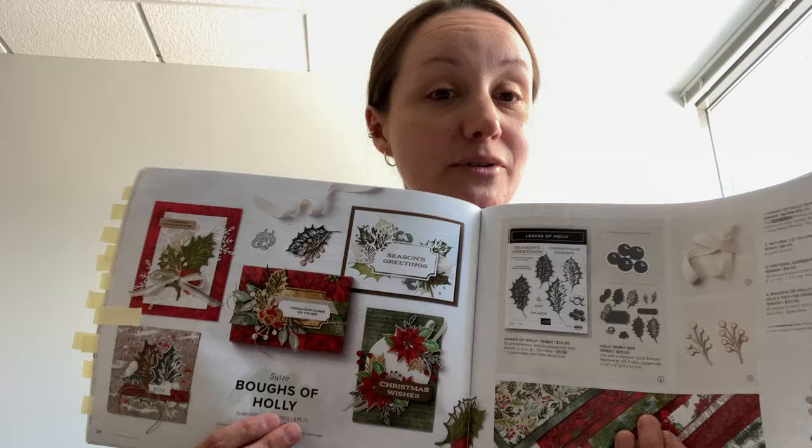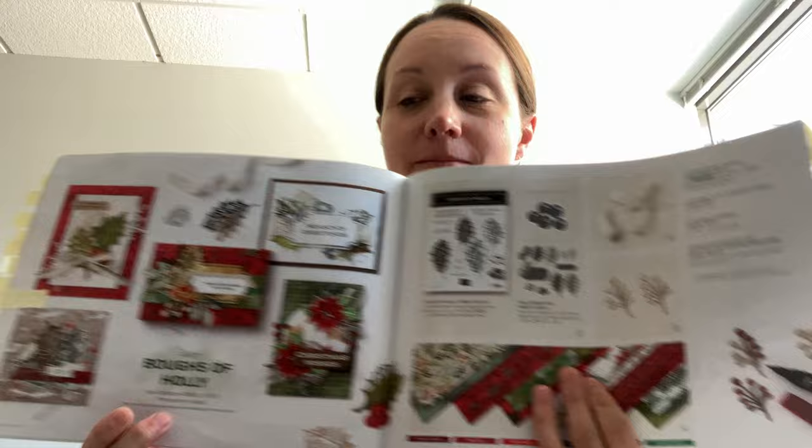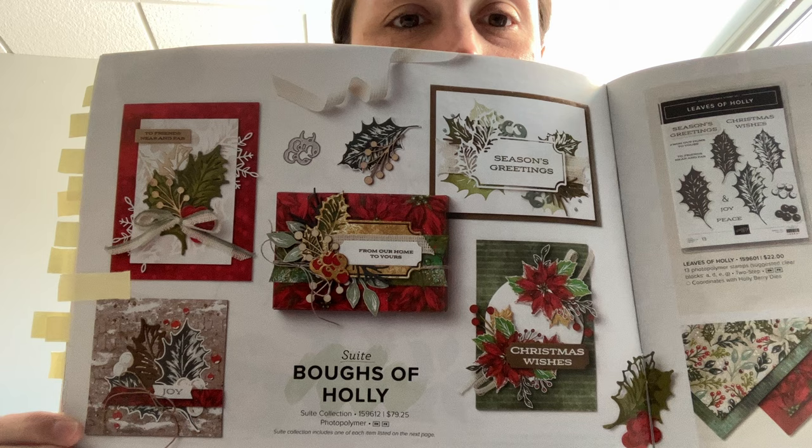Okay, if you love classic Christmas like I do, or traditional Christmas, or whatever words you would put to red, white, and blue, and maybe a little bit of gold, then this is the suite for you, Boughs of Holly. I just think that is Christmas in that classic traditional sense. So I wanted to share that with you. That is pages 24 to 25. Really elegant and sophisticated. All right.